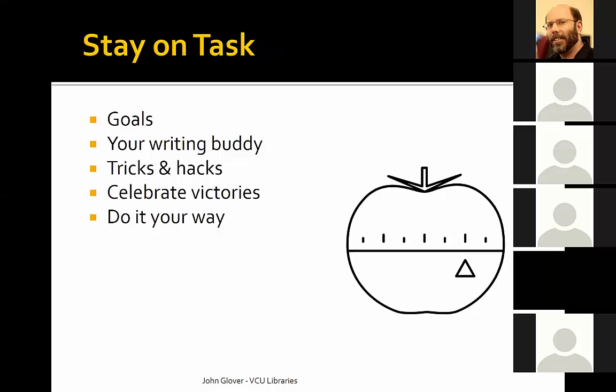In general, in this next little section, we're going to talk about ways to stay on task, setting goals, getting a writing buddy, a few specific tricks and hacks that might help you out, celebrating victories, and doing things the way that works best for you.